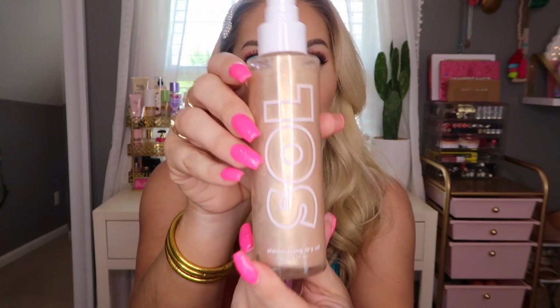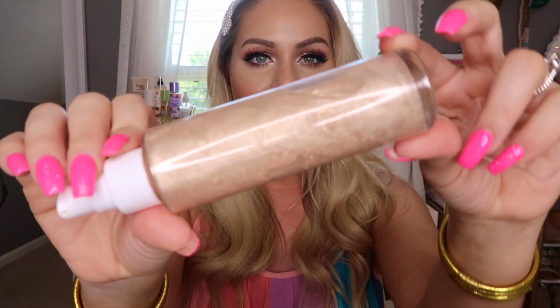All right, I have one more product that was the other reason I placed a Colourpop order, because I was so excited about it. It's from their new line, Soul Body, and this is their Shimmering Dry Oil in the shade Soft Gold. Oh, I pulled the cap off of it. Oh my goodness, you guys. Can you see how stunning that is? I think there's 4 shades in this.